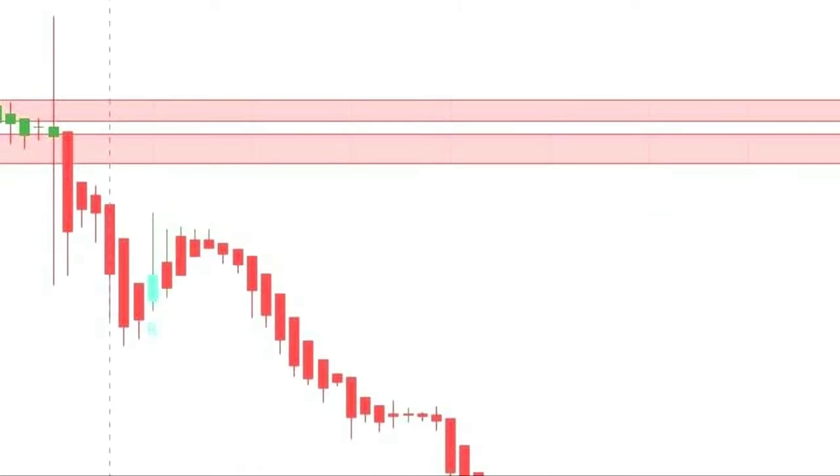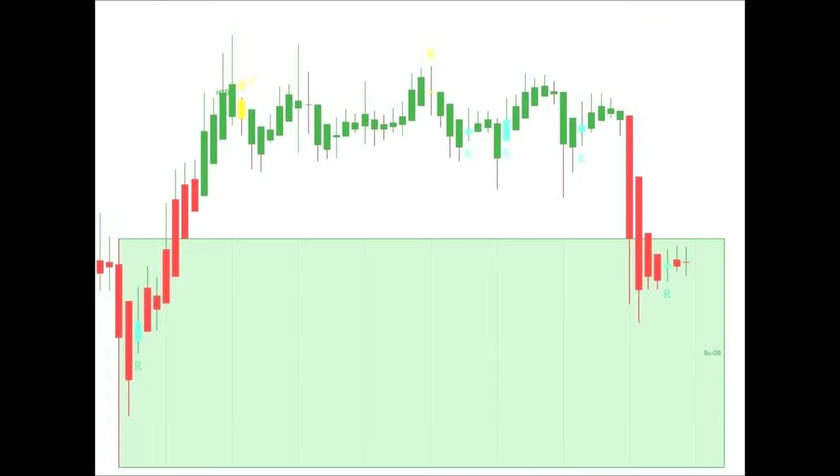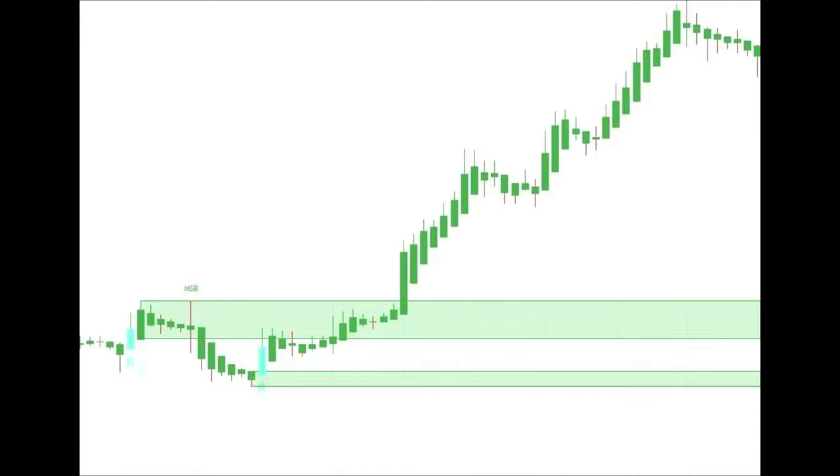Your stop loss will be huge. You will also have a huge stop loss if the order block has a ridiculously abnormal depth. You want the order blocks to be shallow to get a better risk-reward ratio.